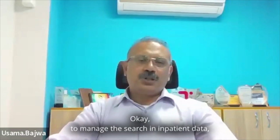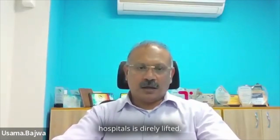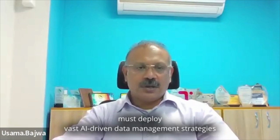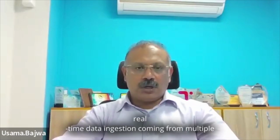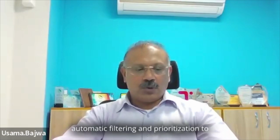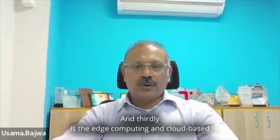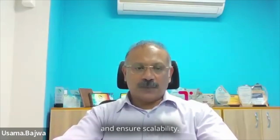Okay, to manage the surge in inpatient data, efficient data management and processing in hospitals is directly needed. So the hospitals must deploy advanced AI-driven data management strategies to do multiple tasks like real-time data ingestion coming from multiple sources, either they are EHRs, wearables, or IoT medical devices. The second thing is automated filtering and prioritization to reduce the clinicians' overload. And thirdly is edge computing and cloud-based AI to process data efficiently and ensure scalability.